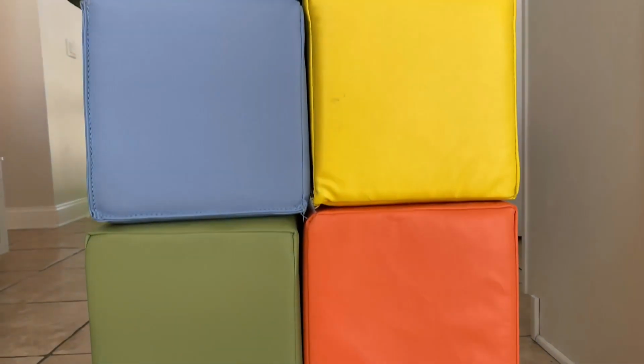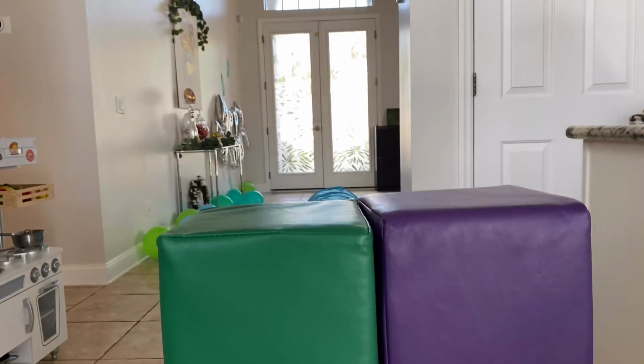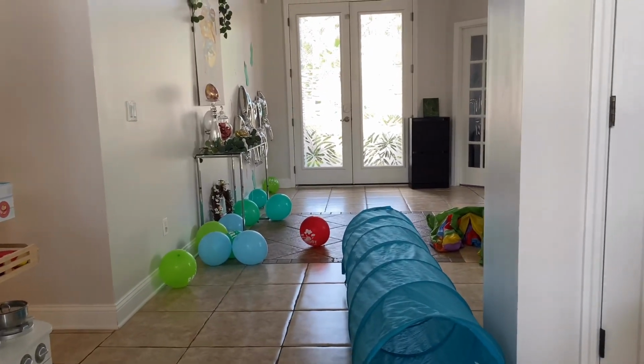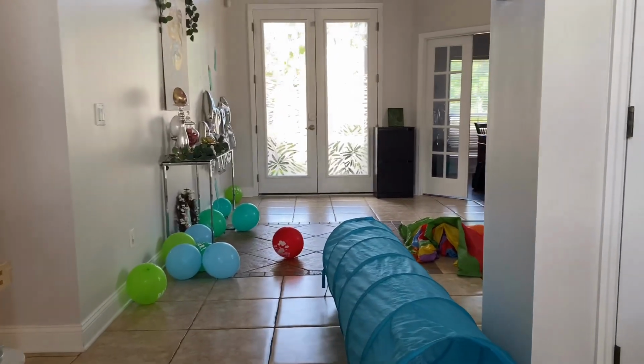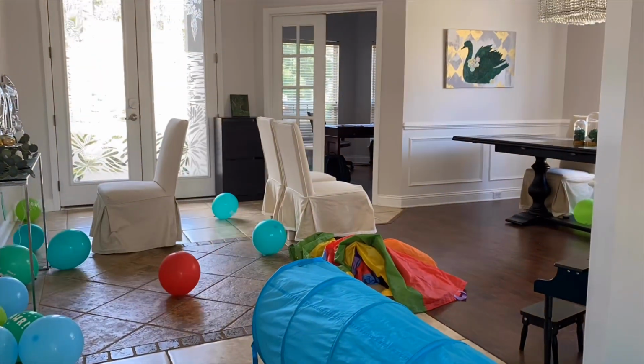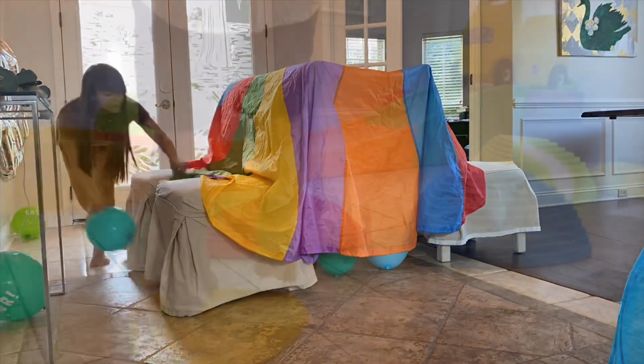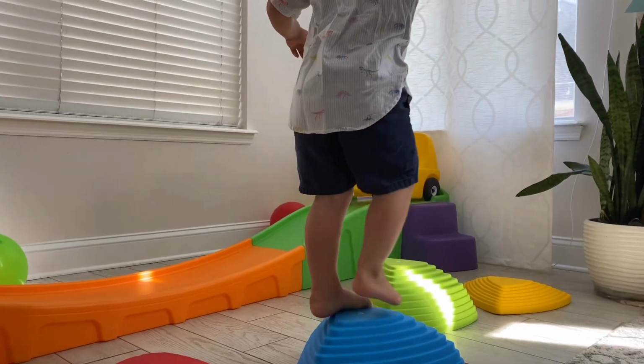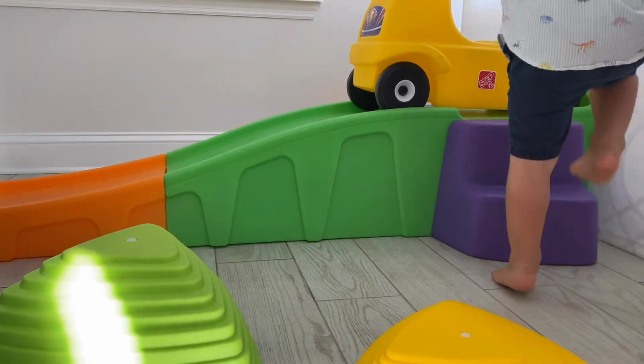For our obstacle course, I used the stepping stones to create floor as lava, then the roller coaster was crashing into the soft blocks. They had to crawl through the tunnel. This one is from IKEA, and then I put together four chairs and covered it with the parachute rainbow blanket. You can put any kind of blanket on. You don't have to have stepping stones, you could just put pillows on the floor. Just make it fun and engaging for your kids.